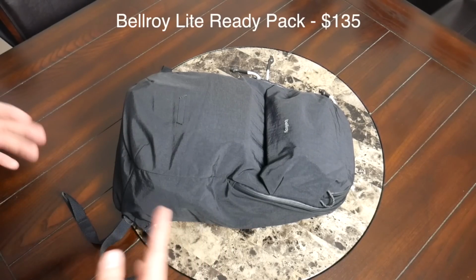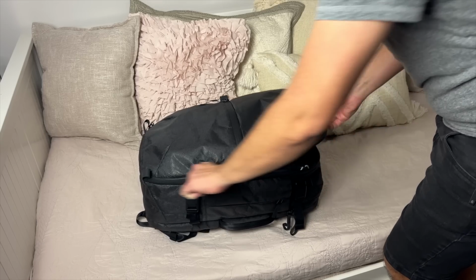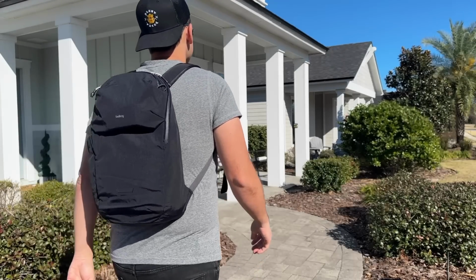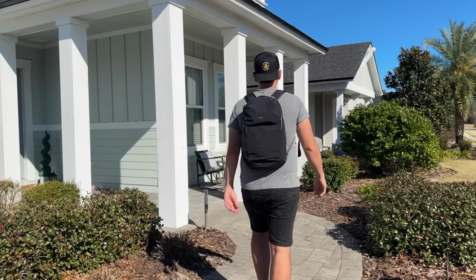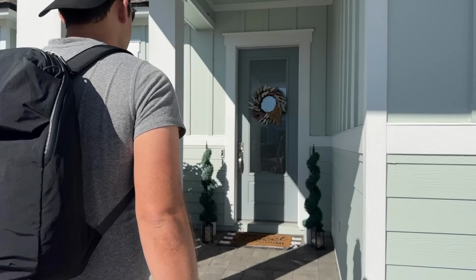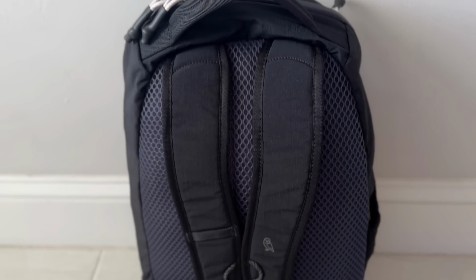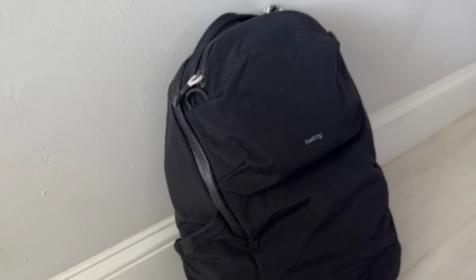When you're traveling with just one larger travel backpack, it can be really helpful to have a packable solution for when you arrive at your destination, so that you have something smaller that you can carry around with your essentials on your day-to-day. And there are definitely some budget-friendly options in this category, but I've found that investing a little bit more in a packable backpack pays off. As far as comfort, durability, and peace of mind, one of the best options that I've used as of late is the Bellroy Lite Ready Pack.